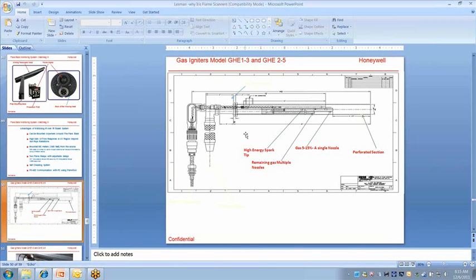And all these igniters are fixed, but there is some need for retractable ones. I haven't seen that much. On oil, you definitely will need to insert and retract the oil gun. But in gas, most people just leave the gas unit in fixed mode. So we can do the same thing here. But there are some people who are asking us for retractable gas igniters, so maybe in the future we'll have to look into that.